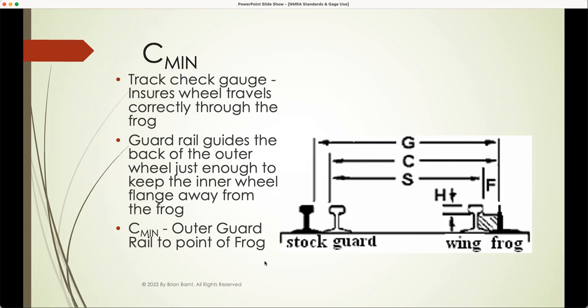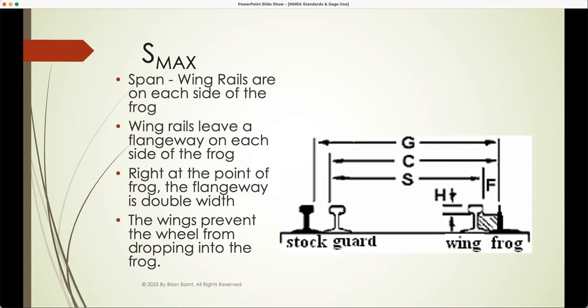So the next value that's important there as the wheel goes through the turnout is the span. If you've got a wheel coming through, the back of one wheel rides here, and the back of the other wheel rides here by the wing rail on the frog. Well, that value has to be such that the wheel set can span that without riding or rubbing up on the guardrail or the wing rail.